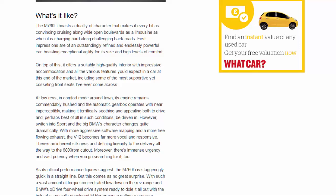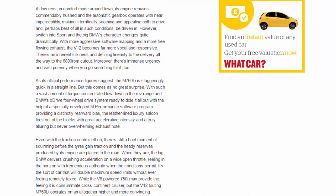With more aggressive software mapping and a more free-flowing exhaust, the V12 becomes far more vocal and responsive. There's an inherent silkiness and defining linearity to the delivery all the way to the 6800 rpm cutout. Moreover, there's immense urgency and vast potency when you go searching for it, too. As its official performance figures suggest, the M760Li is staggeringly quick in a straight line. But this comes as no great surprise.